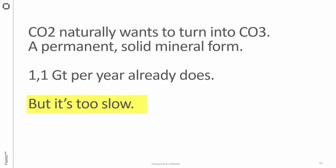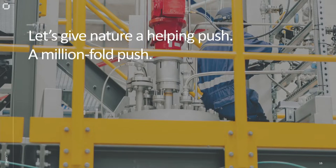And in fact, more than 1 billion tons of CO2 every single year already turns into stone around the world. But the process is very slow. It's a geological process. But what if we could take it and accelerate it with technology? How about we accelerate it by a factor of, say, 1 million? Well, that's precisely what we do.